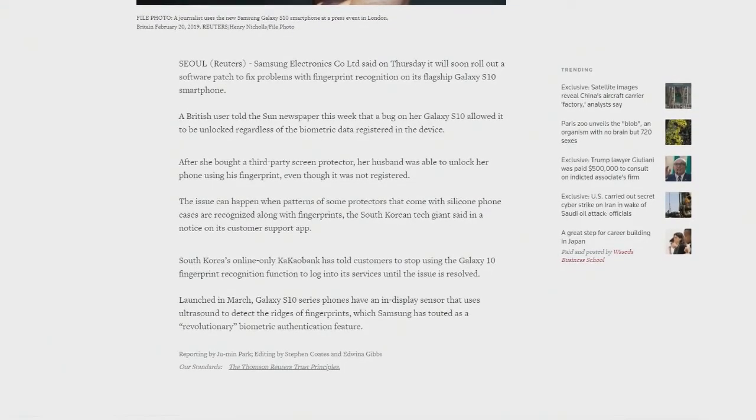Or as a British user told the Sun newspaper this week, quotes Reuters, a bug in her Galaxy S10 allowed it to be unlocked regardless of the biometric data registered in the device. It was essentially a third-party screen protector. With a third-party screen protector in place, her husband was able to unlock the phone. So essentially, some screen protectors create an issue where the screen protector is recognized as a fingerprint.